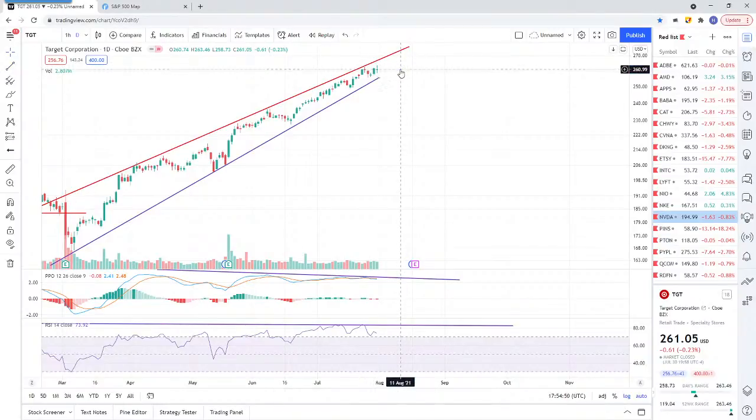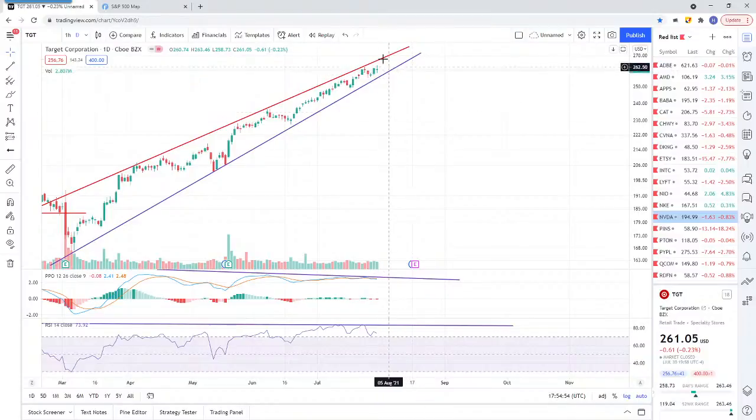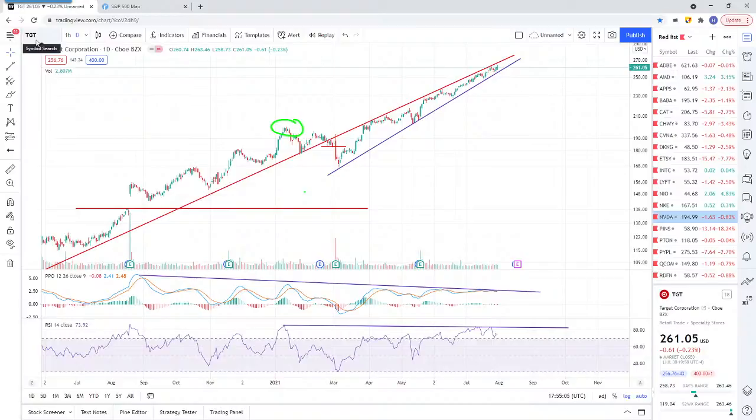Sorry, I'm trying to extend this one here. Okay, so look for that. Look for a big breakdown candle in Target. That looks like an interesting setup. It's very similar to American Eagle, AEO. They're retailers, so I think those look good. But again, waiting for that sell signal.